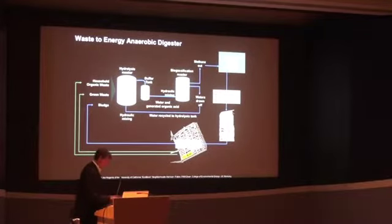The big breakthrough, and it's still in process, is this idea of having a two-phase anaerobic digester, where you take the household organic waste, the green waste, and the sludge. You can have a series of tanks where you have a bacteria that breaks down these solids into a liquid.